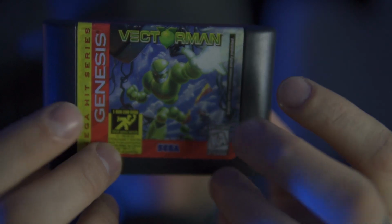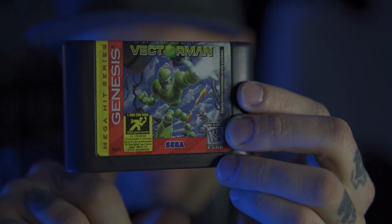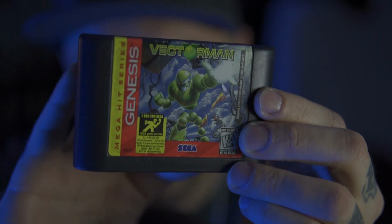Doesn't really need any introduction either, but this is part of the Mega Hit series, and it's a Mega Hit series game cartridge. Vector Man. You know what kind of man he is? He's a Vector Man.